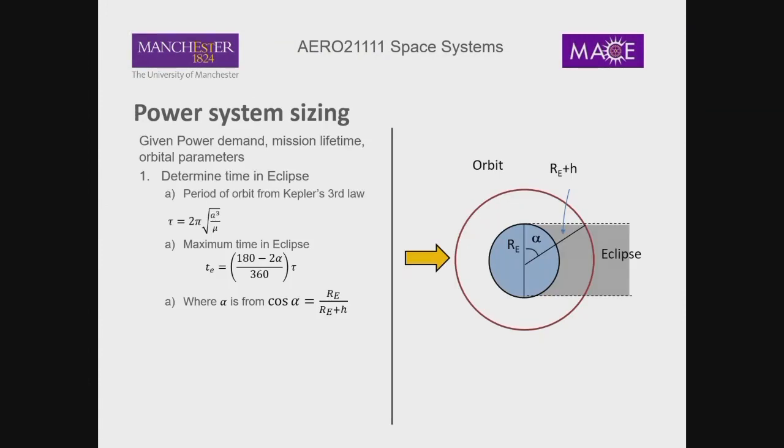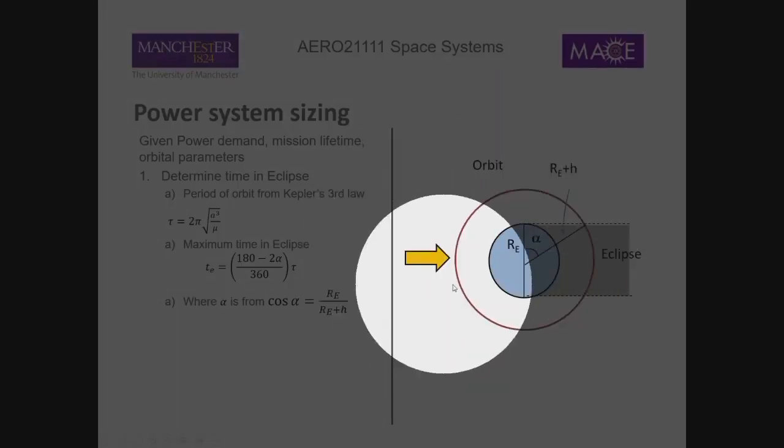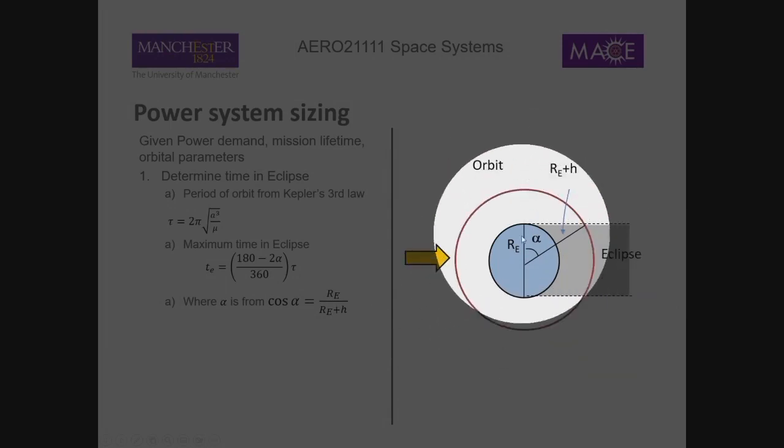So if we've got a given power demand, we need to determine when we're in eclipse. And you've done this for the thermal tutorial last week. Yeah. So in MATLAB, you were working out what the eclipse period in an orbit was. So it's very basic geometry. We can, in first order terms, work it out from the basic geometry of the orbit.